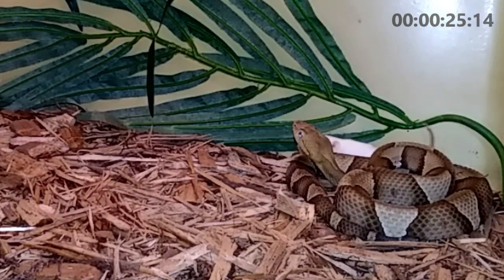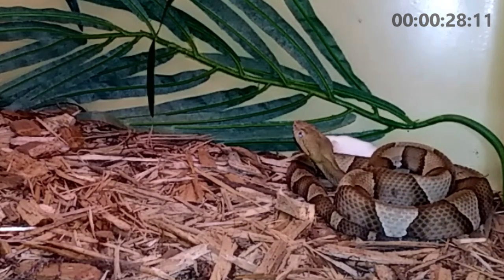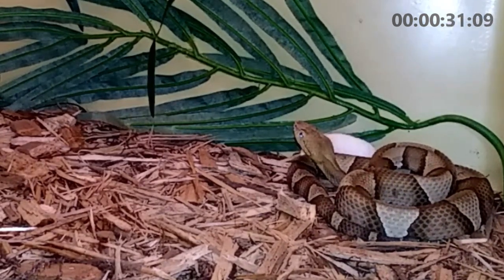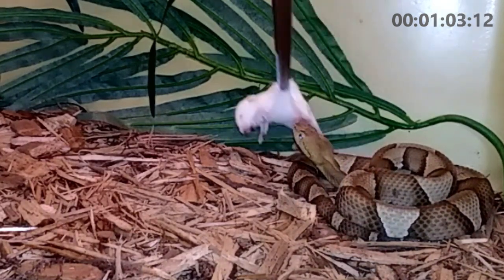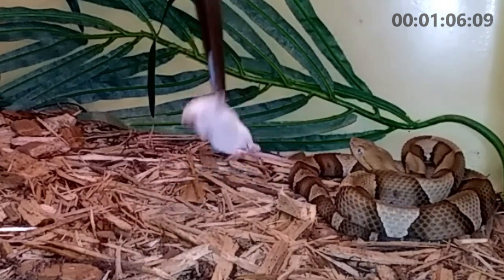And I think that mouse is already, I can't see it from here, is already, oh my God, that was quick. That was very fast. I had removed the water bowl in his hide box so we can see him and actually record this. Doesn't seem to hinder him at all. He eats no matter what. I just can't see the mouse in the camera. Let me see if I can. Oh yeah, wow, that was quick.